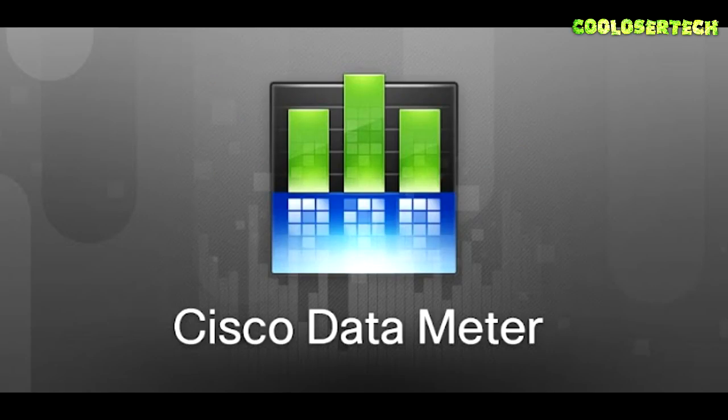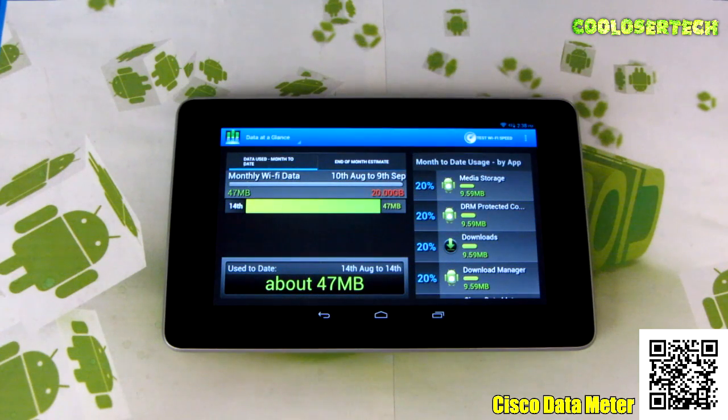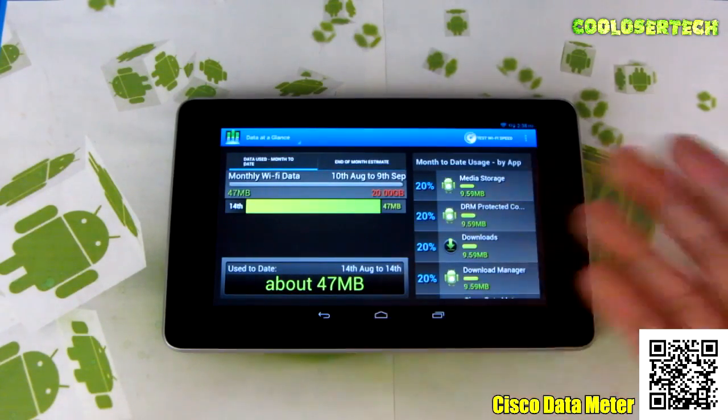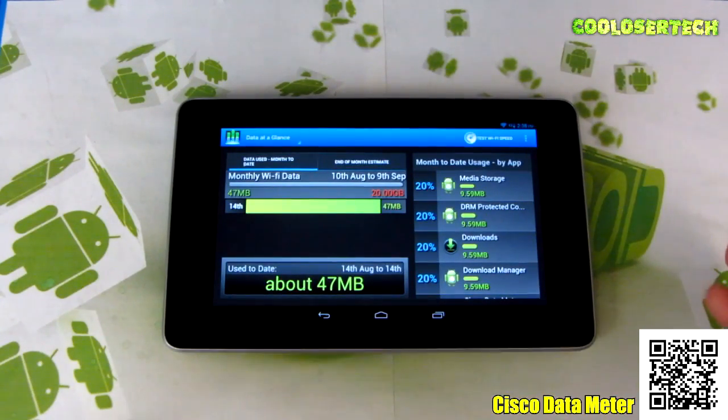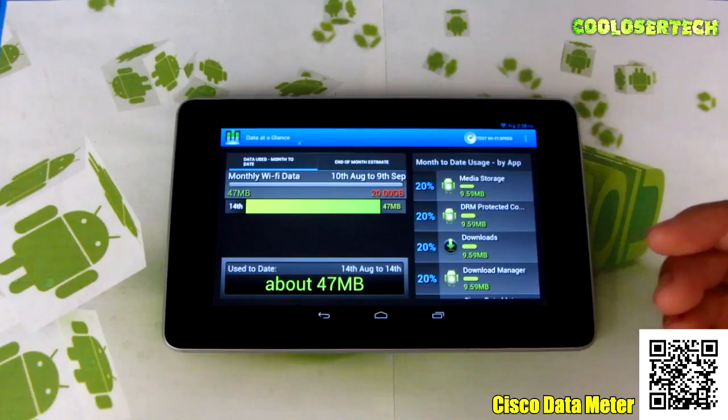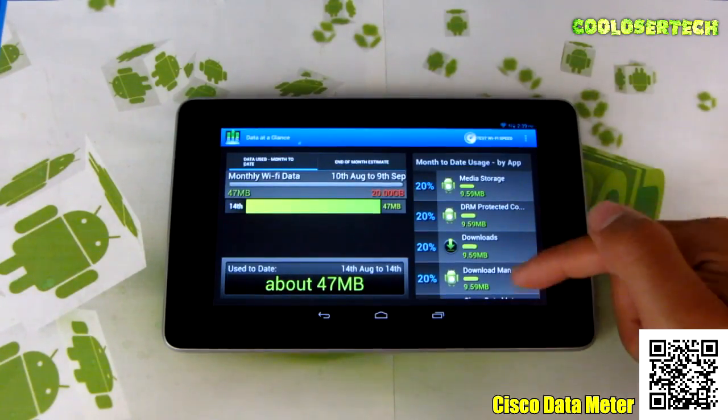Here next we have Cisco Data Meter. This application is supposed to give you information on how much data you're consuming on your device. And this is a Wi-Fi device, where I can go unlimited on Wi-Fi. Many people might have a limited amount of data you can use, but if you want to know which applications are consuming lots of data, maybe you're like, my data is running out real quick, I don't know which applications are doing it, or my battery's draining quicker, you might be able to find it from here.